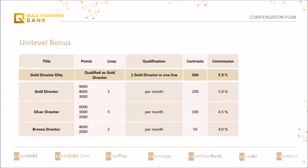I also have to have 50 contracts. That's 50 sales. That could be one person purchasing 1 gram of gold for the month. That could be another person purchasing a profit package. That could be another person buying $50,000 of gold. Doesn't matter if it's a 1 gram order or a $50,000 order. Okay, it doesn't matter how much the amount. It's per sale, so we have to have 50 sales to do it. It's not the volume of any one sale, but it's the number of sales that have to go into it.